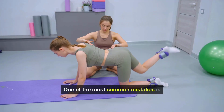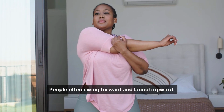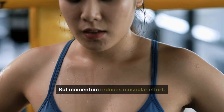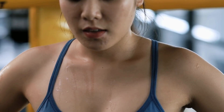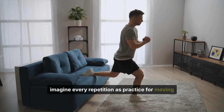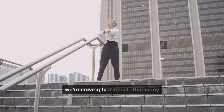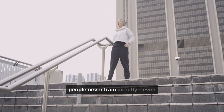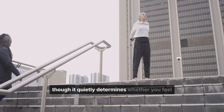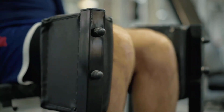One of the most common mistakes is using momentum. People often swing forward and launch upward, but momentum reduces muscular effort. Instead, imagine every repetition as practice for moving efficiently in real life. Quality beats speed. In a moment, we're moving to a muscle that many people never train directly, even though it quietly determines whether you feel steady or unstable on stairs.